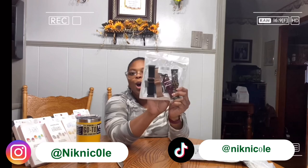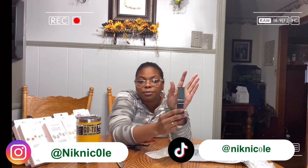Watch bands. I've been waiting on these for the longest too. I'm gonna put one on there. That's how badly I've been waiting on it. Look at all these colors. So it's a dark green, a lighter green, leopards. That's the one I've been wanting. Burgundy is the one I'm gonna put on. Black and a rose or pink blush.